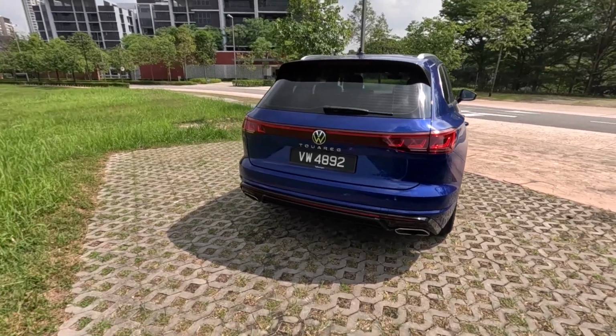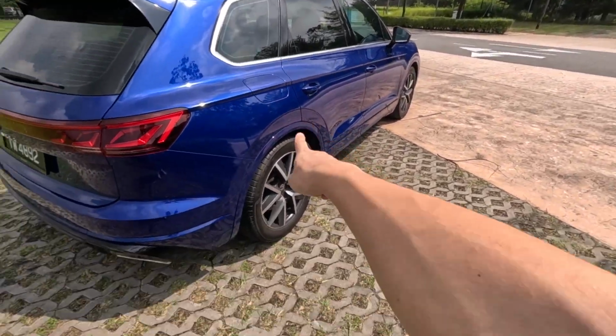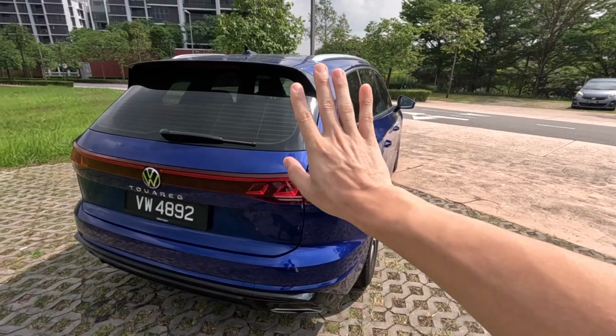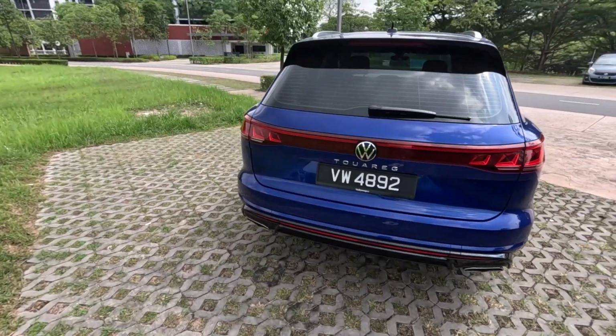And this is in R-Line, so you get all these design cues like the exhaust, I believe, and a big R badge on the side. Runs on 20-inch alloys. Okay, so I'm going to apologize. Usually I use my iPhone, so the car looks more circular in its lens, but I'm using my GoPro because I need to show you how the CarPlay system looks. But let's look at the exterior.